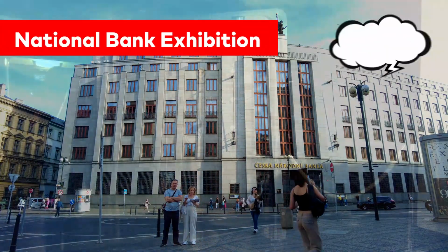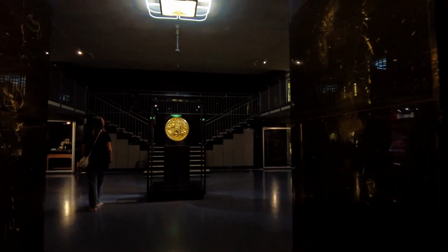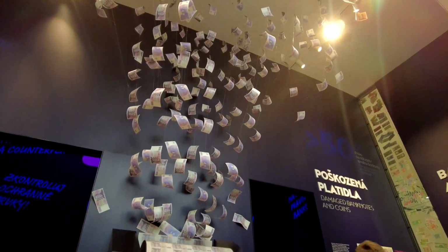Another awesome experience was the National Bank exhibition. Designed to educate people on finances, this interactive exhibition is a great way to learn about Czech money, economy and history. It's a fun activity even for kids, and it's free, so make sure to include it in your plans.